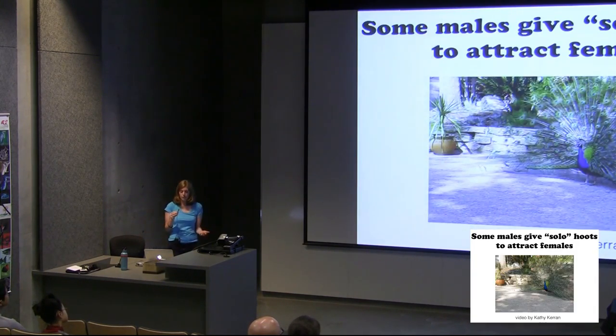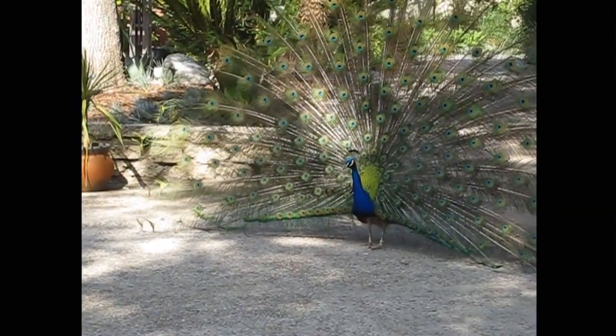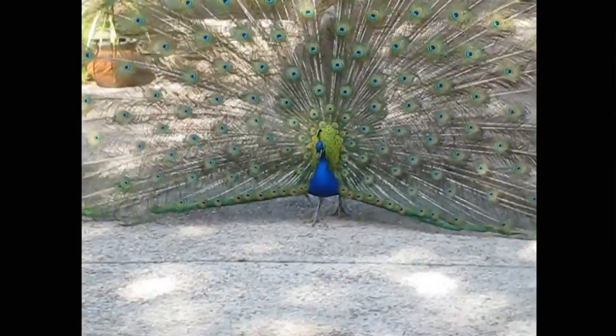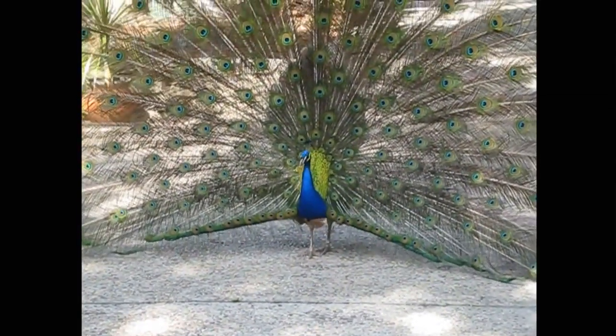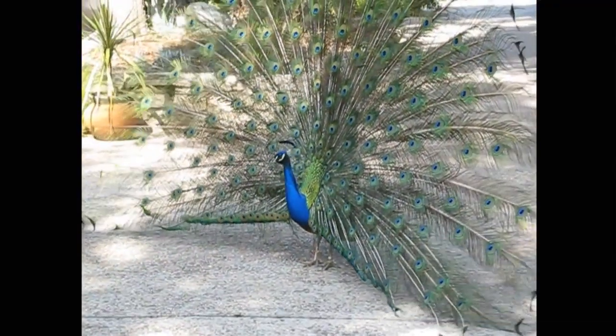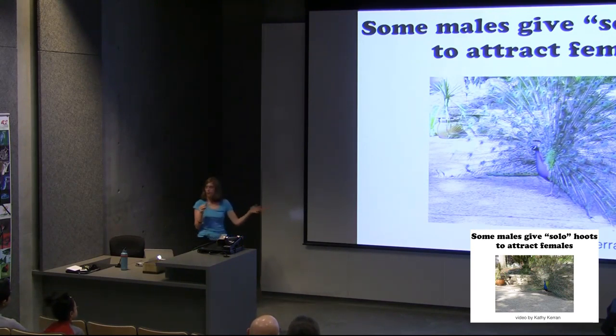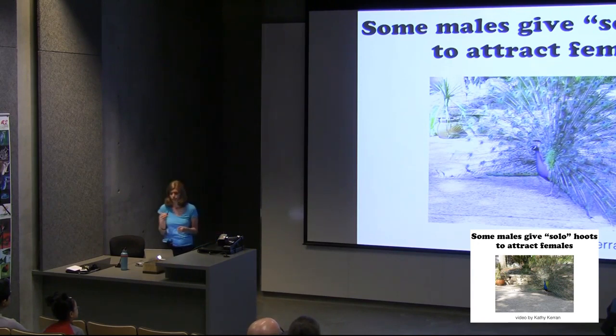We also noticed that some males would give the hoot call in a way that sounded exactly the same, but it looked a lot different. So we call these the solo hoots, and the males will only do this when there are no other females in sight. So what's going on? Well, we think they're using this call to deceptively attract females. What I think is really interesting about this is that not all of the males will do it. It happens in every population I've observed, but only a handful of males in any population seem to have figured out how to do this.